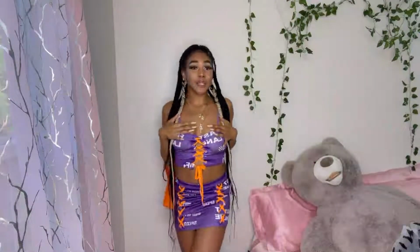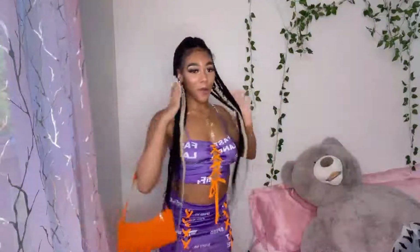It is this cute two-piece skirt set. Let me get a little bit closer. It has flags on it and it says fast lane. This gives me a speed racer feeling. Like I want to go go-karting and get behind a race car or something with this.